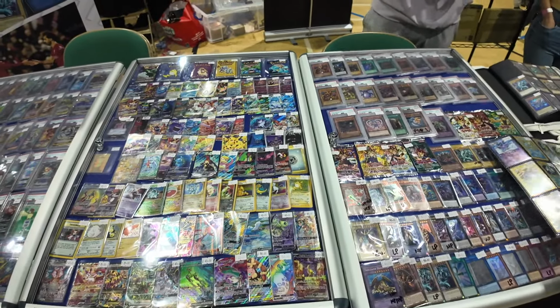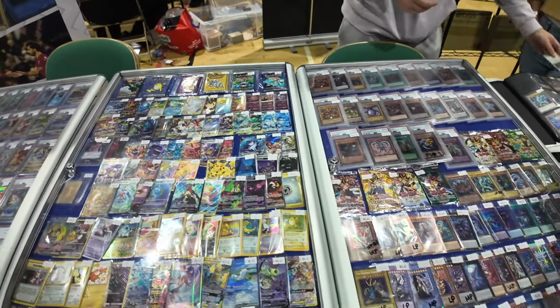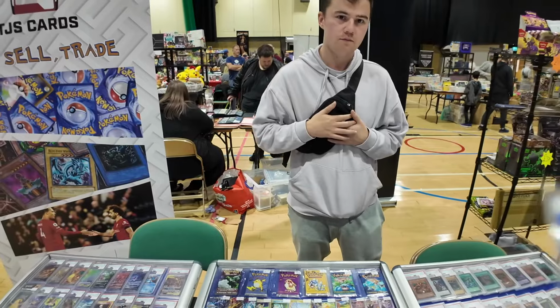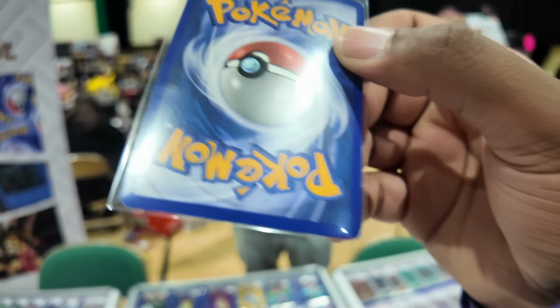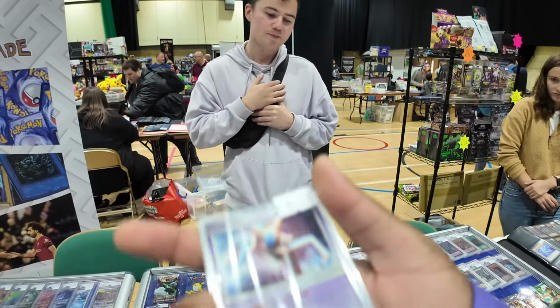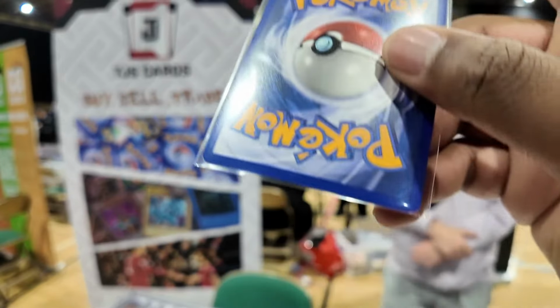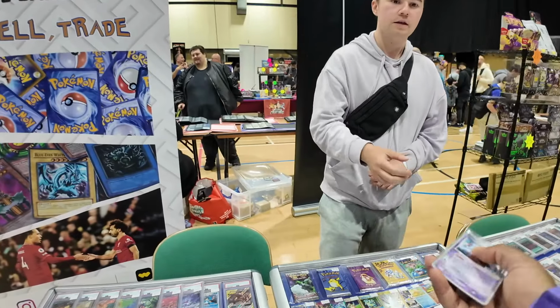You all right? Can I have a look at this one, please? Shall have a look. Thanks. TJ's card. Cheers. Oh, ain't bad. Just the one corner, innit? It's not bad at all. That is really decent. Modern stuff. Yeah, Deoxys EX. Oh, look, top's amazing. Just that corner. Put this back for now, if that's okay.